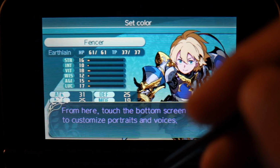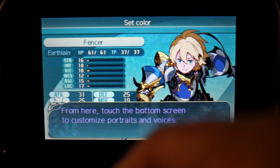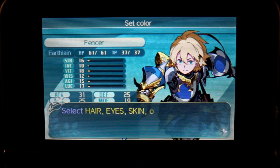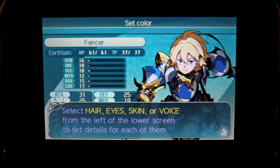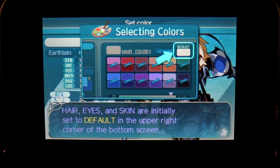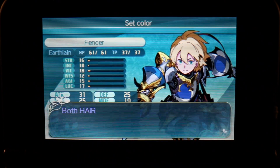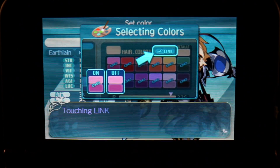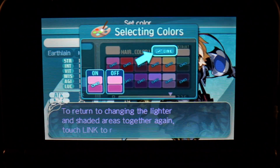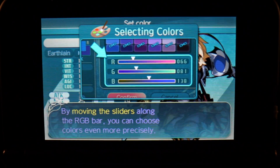Hair, eyes, skin, or voice. Tutorials in JRPGs are so overly verbose. I get it, just give me access to the screen so I can... God.